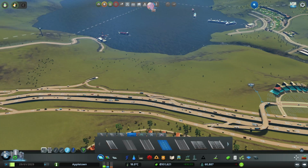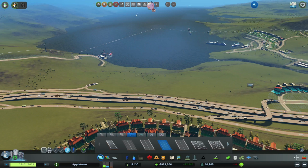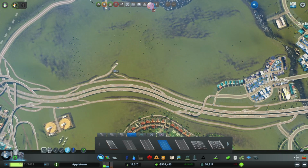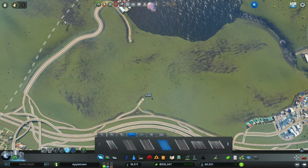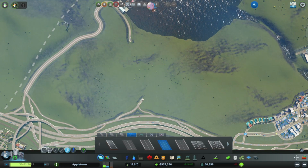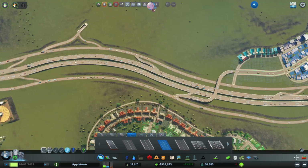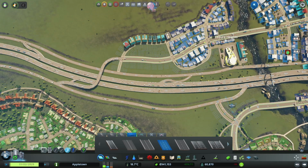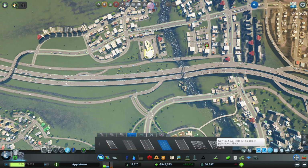Let's see. All right, what do I want to do? All right, so my first thought was build a road that would come up here and connect up here. And I actually don't know. I love this flyover now. If you look, there's hardly any backup here at all. And this isn't stacking at all. It's not going too badly at all.